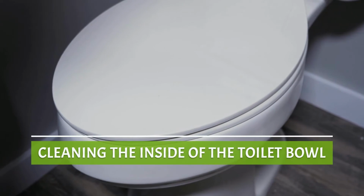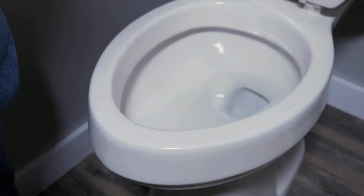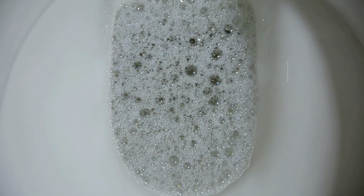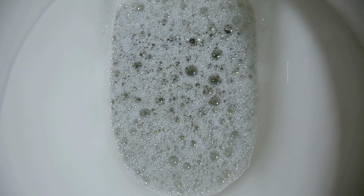Cleaning the inside of the toilet bowl. Close the lid and flush once thoroughly to wet the interior of the bowl. Add an oxalic acid-based cleaning solution of your choice to remove stains and soils.